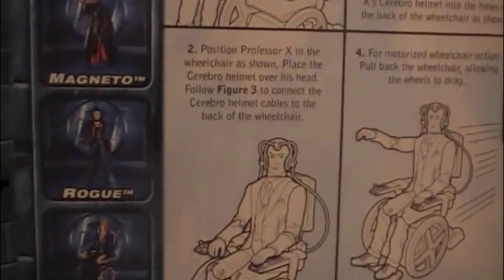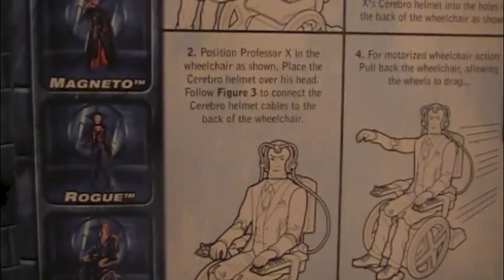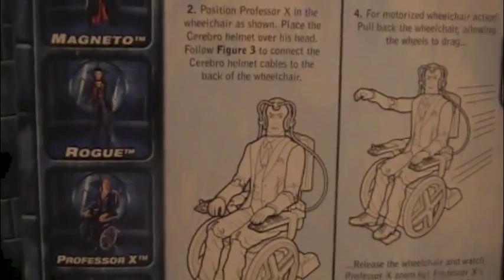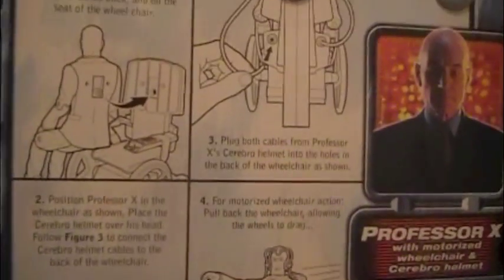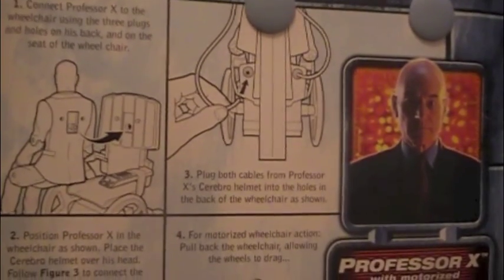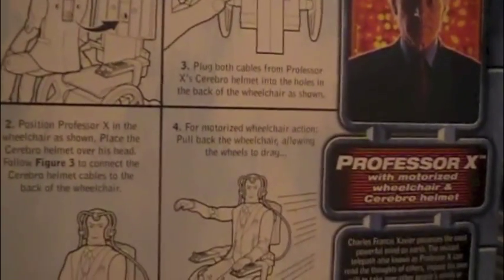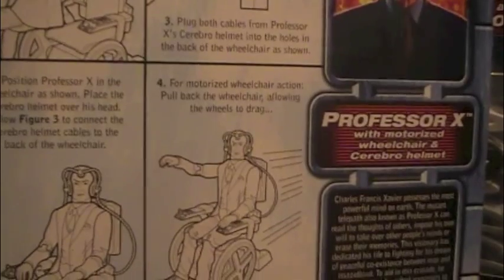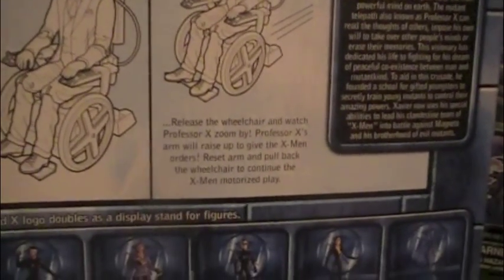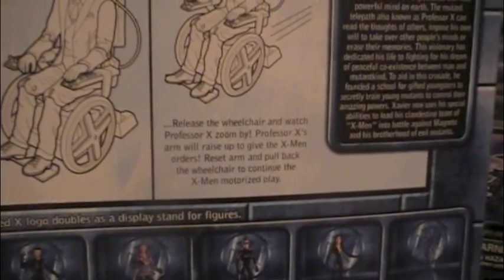Position Professor X in the wheelchair as shown. Place the cerebral helmet over his head. Follow figure 3 to connect the cerebral helmet cables to the back of the chair. Plug both cables from Professor X's cerebral helmet into the holes in the back of the chair as shown. For motorized wheelchair action, pull back the wheelchair, allowing the wheels to drag. Release the wheelchair and watch Professor X zoom by.